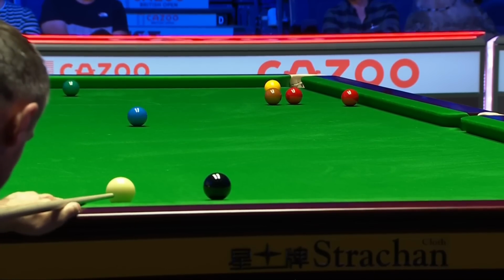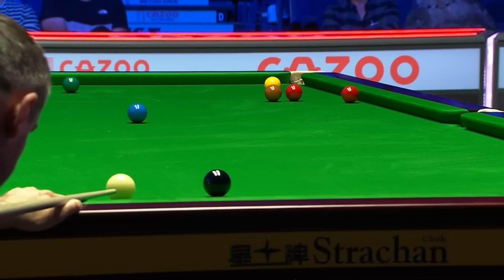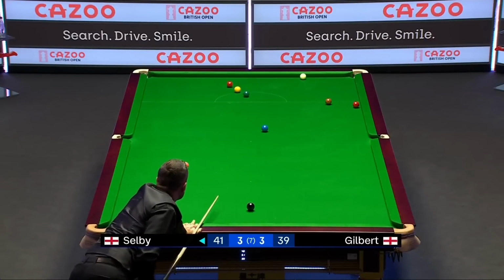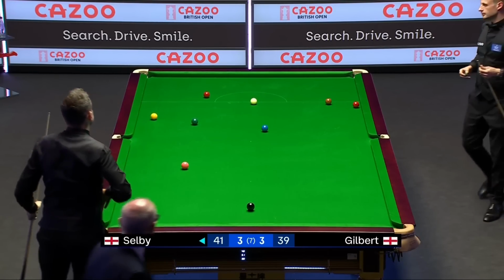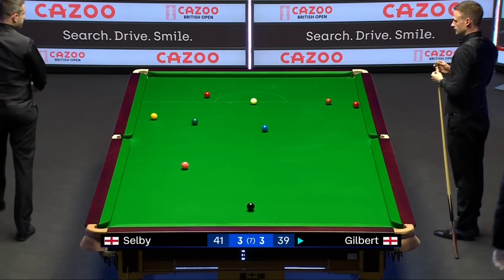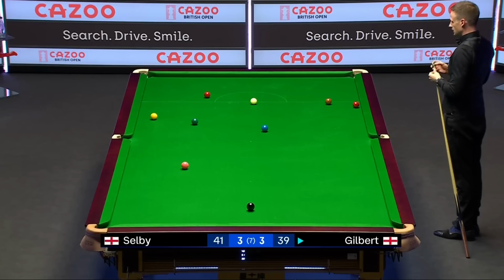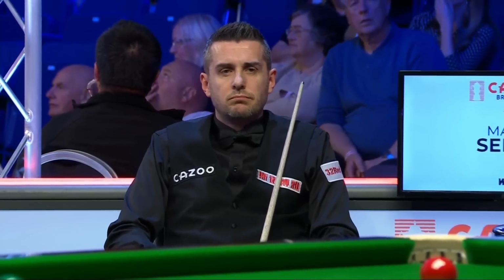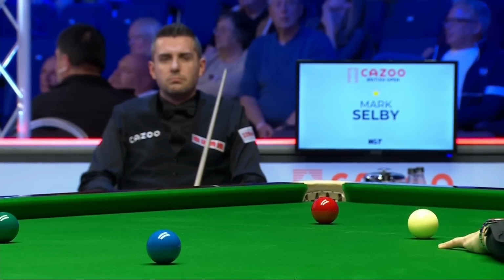Well, there you see, it is potable. Wow. Maybe worth taking on this time because the other red is safe, so he's got a bit of insurance. Oh, he's well, a long way away, and he's left it. Well, it's just short of 20 minutes since the last pot. The other red is safe right now, so this is by no means necessarily the end, but it looks like this penultimate red is going to go down.